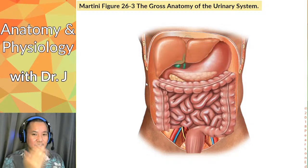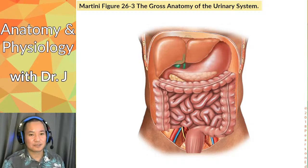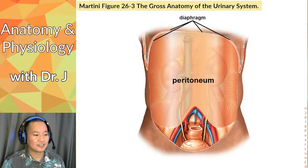Now what you would see if you cut someone open is something like this. You see our liver, our digestive organs. If you've taken the lab, you know that to see the kidneys in the fetal pigs, you actually need to remove all these digestive organs in order to get to the kidneys. And if you did a really delicate dissection, you might have also noticed a sheet in front of the kidneys, kind of like a little shrink wrap, and this was the peritoneum. So the kidneys are located what we call retroperitoneal. So they're behind the peritoneum.